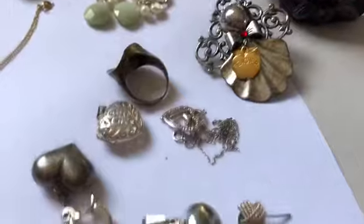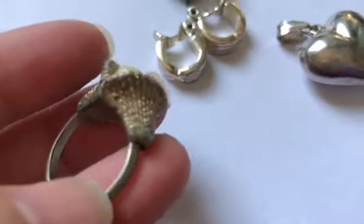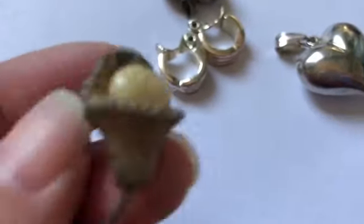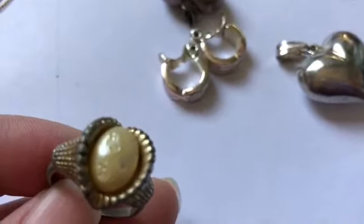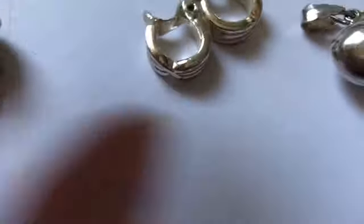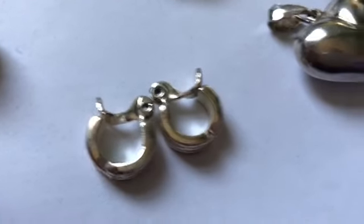So that's awesome. And then all of this is sterling. Or this one is silver but not sterling. It is probably closer to like 80% silver. But it's really cool. I'm going to try to get 20 on this one. I'm going to have to come up with some good descriptive words for this thing. But these are sterling. I'll probably list those for 12-ish.